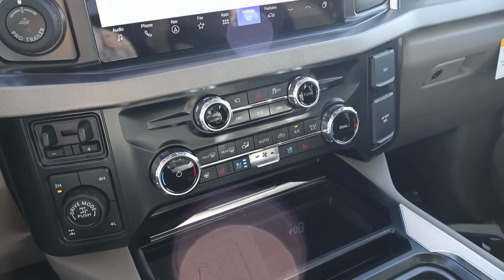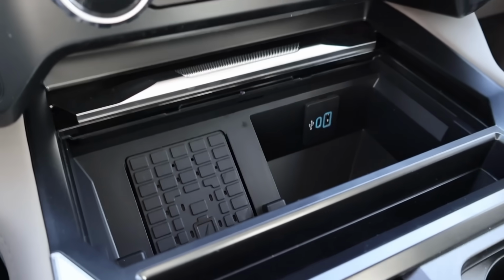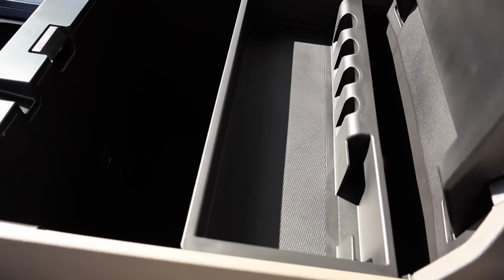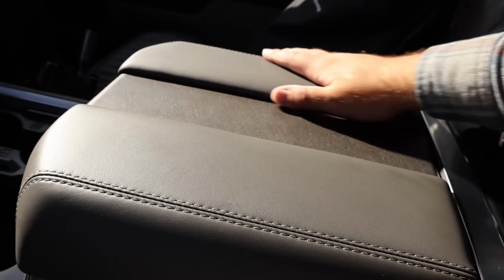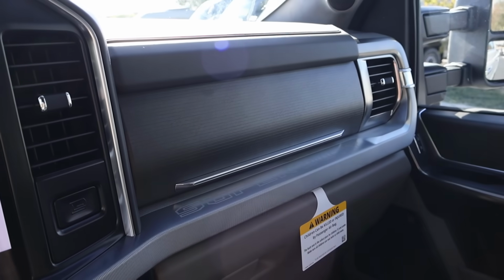Dual zone climate with heated and ventilated seats and a heated steering wheel. Phone charging pad with some USB action. Got some cup holders here. And then center console's got good space. USB ports inside. I like the trim on this. Got some wood trim too. And you notice there's also nice trim even on the glove box.